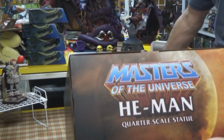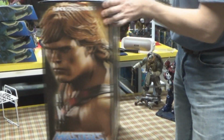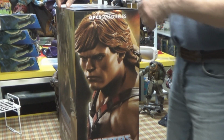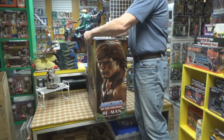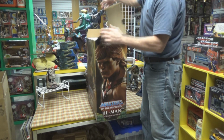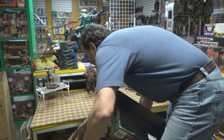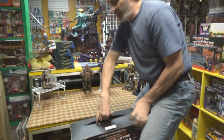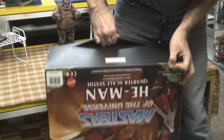Turn it to the side, on the other side is another picture. Some really good close-up photos, just dynamic photography for the most part. Go ahead and get this open. And there's a sealed foam container inside. I'm going to turn this upside down. I'm going to show you the little lip trick again, because a lot of people struggle with trying to get them out of the boxes.